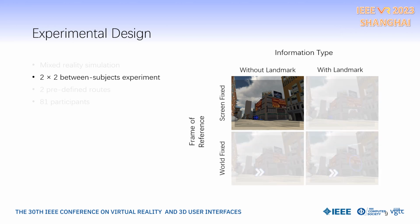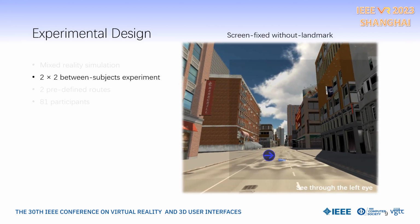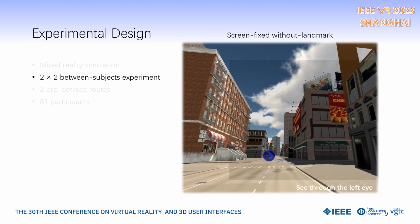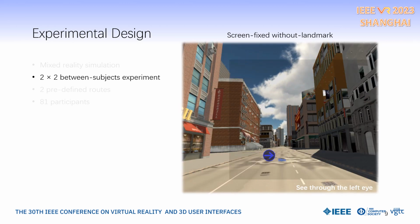In the first, screen fixed without landmark condition, an AR arrow cue along with the remaining distance to the next decision point in text was used. The screen fixed cues are rendered at 1.3 meters in front of the camera in the lower half of the field of view, following previous design recommendations to provide more comfort for users' eyes. This video shows what people can see through the left eye.